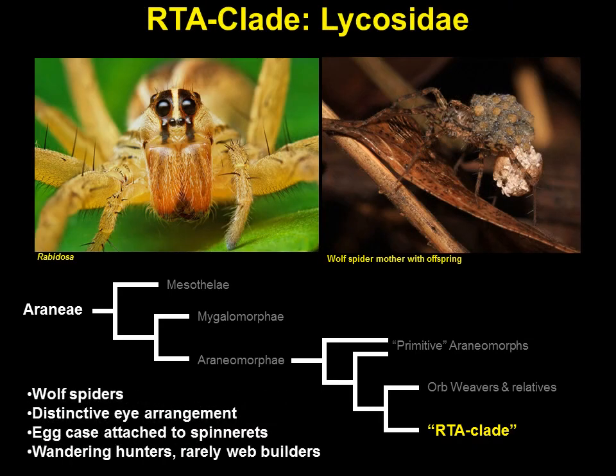One important member of the RTA clade are the Lycosidae, the wolf spiders. Most wolf spiders are actually quite small and not at all intimidating. Wolf spiders have a distinctive eye arrangement. Females carry egg sacs attached to their spinnerets. When the young hatch, they crawl onto the back of their mother, where they are protected until their first molt.